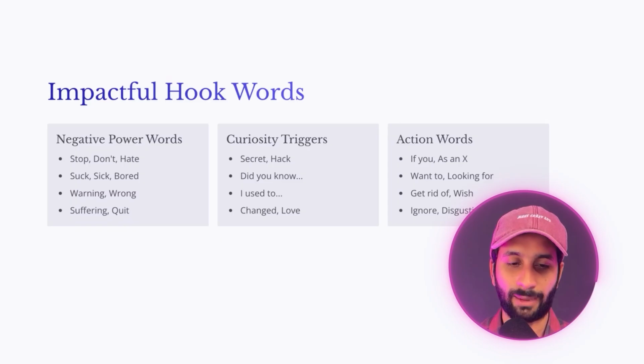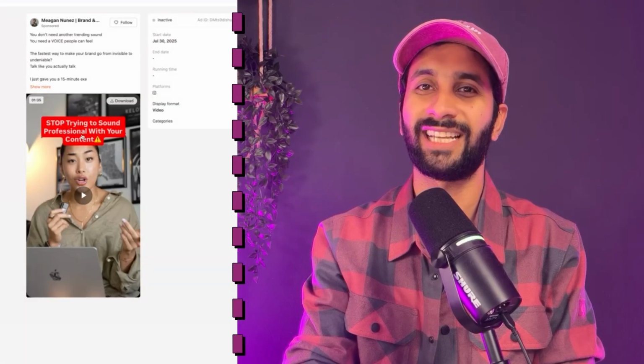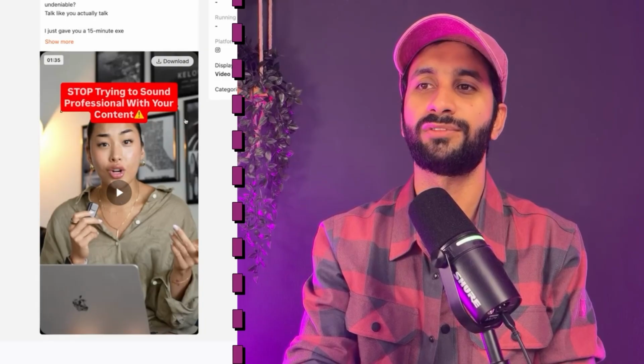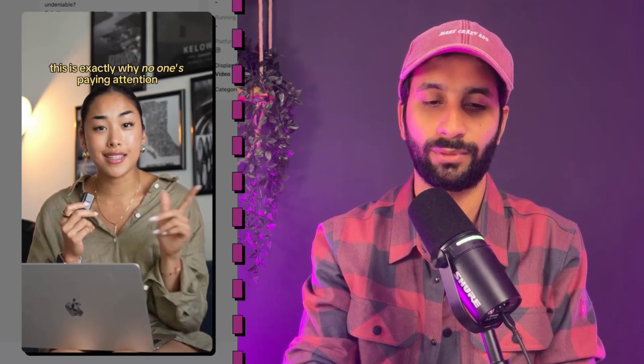So let's look at an example for this. Here's one example where you can see it's already in the text overlay: Stop trying to sound so professional with your content. The word stop is there, and she's saying it in her text overlay and the verbal hook as well. Here's another example. This is a really good one.